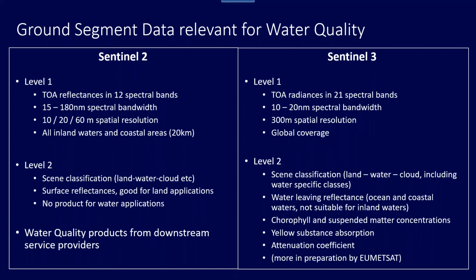It has a water leaving reflectance calculated with a dedicated processing system, which is actually very good for ocean and coastal waters, but not suitable today for inland waters, though space agencies are working on it. It provides chlorophyll and suspended matter standard products, yellow substance absorption, attenuation coefficient, and actually more is under preparation by EUMETSAT.